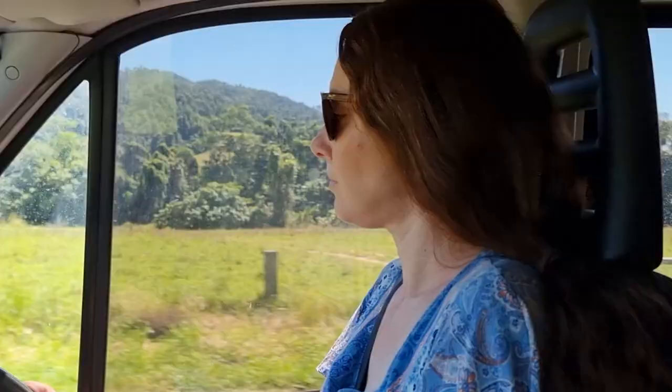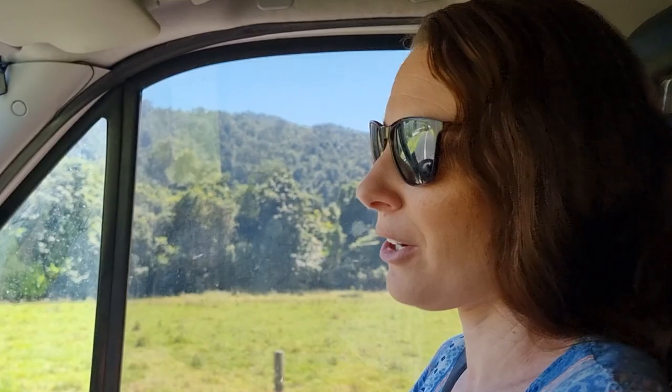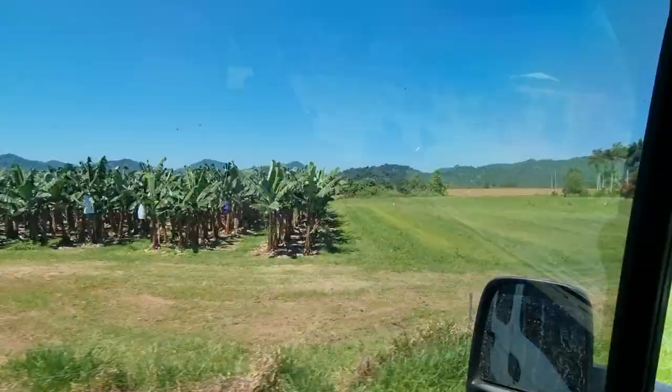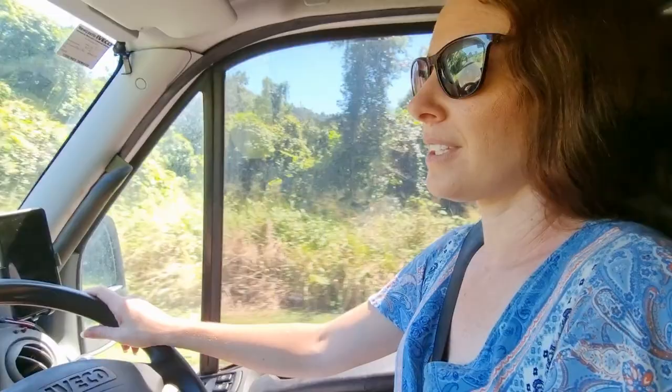Hey, Amanda? Just making a quick stop to Josephine Falls on the way to Paronella Park for tonight, yes. And we just came from Babinda Boulders. So we're doing that strip. If you didn't watch our Mission Beach episode, we talked about the fact that we were meant to do this stuff on the way north, so we're doing it all the way south. Doing a bit of a loopy thing happening. You'll get to know when you watch the episode.